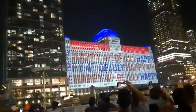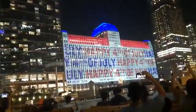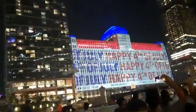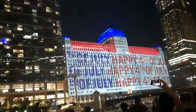And they do this every night, obviously not always 4th of July themed. But every single night they do this Art on the Mart, so you can always come back another time and you'll see something different on the Merchandise Mart after sundown during the summer.